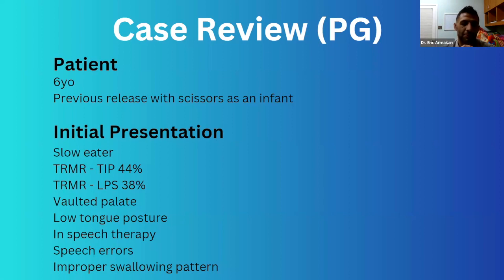The myofunctional therapist they were working with had done some measured evaluations of their TRMR and tongue to incisive papilla. So they were 44% for that. Their TRMR and LPS was 38%. They had a noticeably vaulted palate. They had low tongue posture. They're in speech therapy due to some speech errors, and a noted improper swallowing pattern, and that was by their speech therapy evaluation as well.